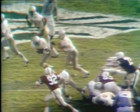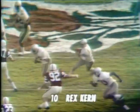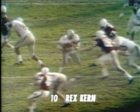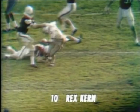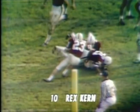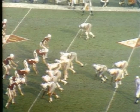Now you can see it again. Faking to his fullback, Brockington. Pulling the ball right out. Seaman, the middle linebacker, coming over. Getting a good block. And Kern again pulling loose from tackles. Strong runner, 44. Jack Schultz finally bringing him down.